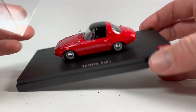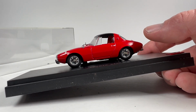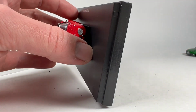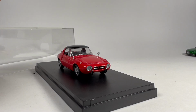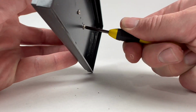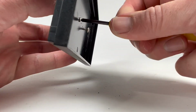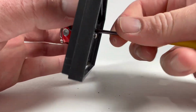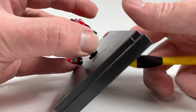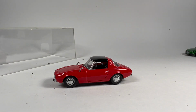Cute little car. All right, I'm assuming it's 1/43. It does say that, right? Does it say that anywhere? Yeah, it does. I want to make sure I'm just not making things up. All right, where'd my screwdriver go? Oh, we got another one right here. We got two different size screws. A bit odd. All right, the car is free. And there it is.